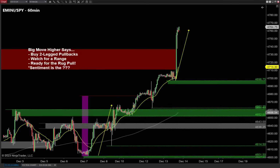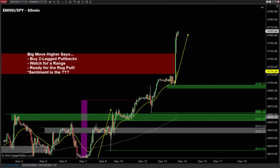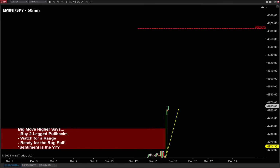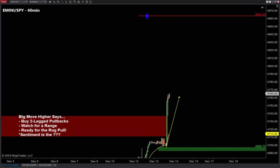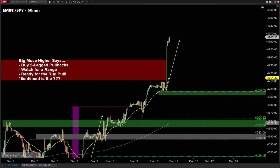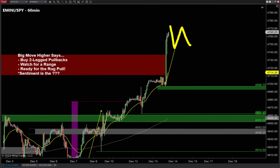Well, because there could be some FOMO going on the next few weeks. Santa Claus may keep this party rolling. We have quite a bit of open space here on the E-mini, the Nasdaq as well. This could easily keep on going. So while in most cases I'm looking for a range up here, or a two-legged pullback, or potentially a rug pull, I'll tell you, with the sentiment, we may keep on grinding higher. And I want to make sure we're ready for that tomorrow as well.